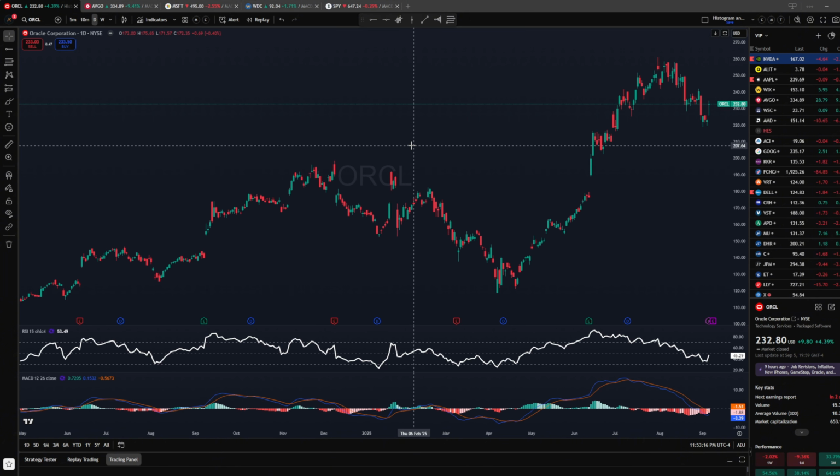My base case is a pre-earnings pin between obvious put and call walls, then a vol crush. Tactically, I like owning a call spread financed by a smaller put sale, only if I am comfortable owning a gap down.